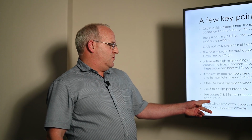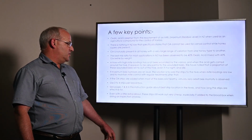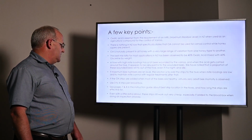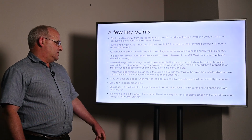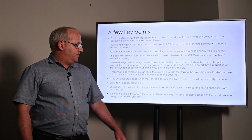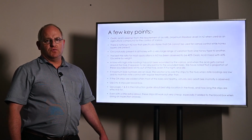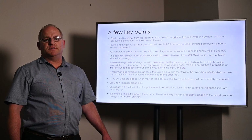3 to 4 strips per brood box, typically 3 is enough. Pages 7 and 8 in the instruction guide show strip location. We've already covered it anyway, and with a bit of extra labour, they still work out very cheap and very effective, and it's all natural product, which is awesome. You're not having to dispose of plastic when you're pulling the strips out.